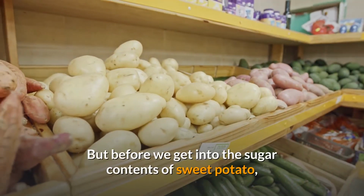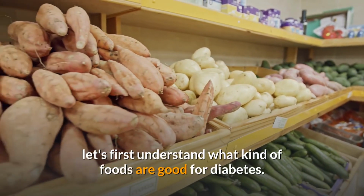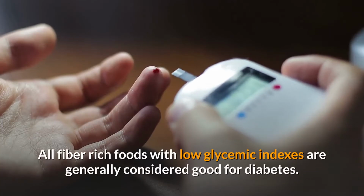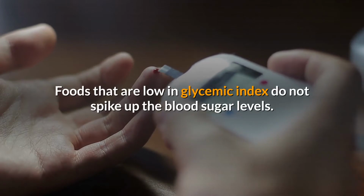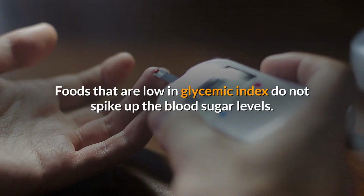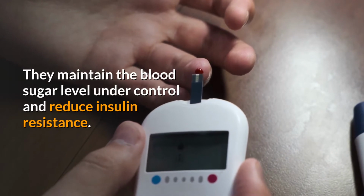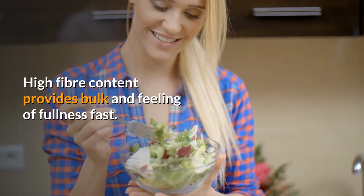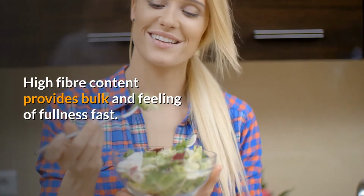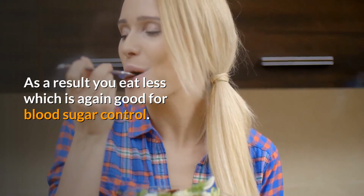But before we get into the sugar contents of sweet potato, let's first understand what kind of foods are good for diabetes. All fiber-rich foods with low glycemic indexes are generally considered good for diabetes. Foods that are low in glycemic index do not spike up the blood sugar levels. They maintain the blood sugar level under control and reduce insulin resistance. High fiber content provides bulk and feeling of fullness fast. As a result, you eat less, which is again good for blood sugar control.